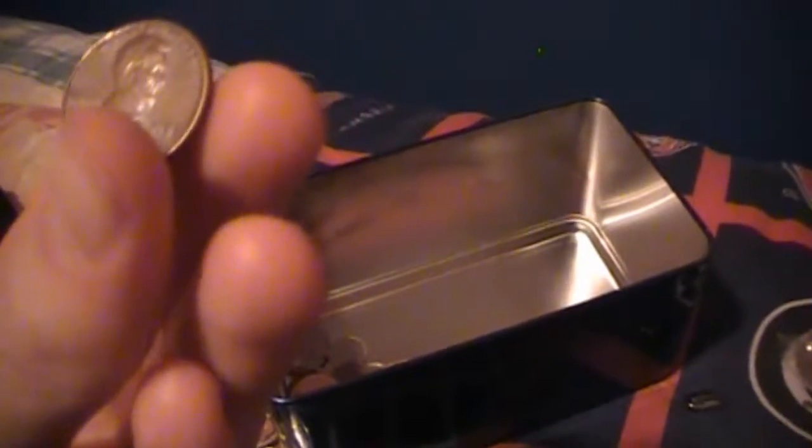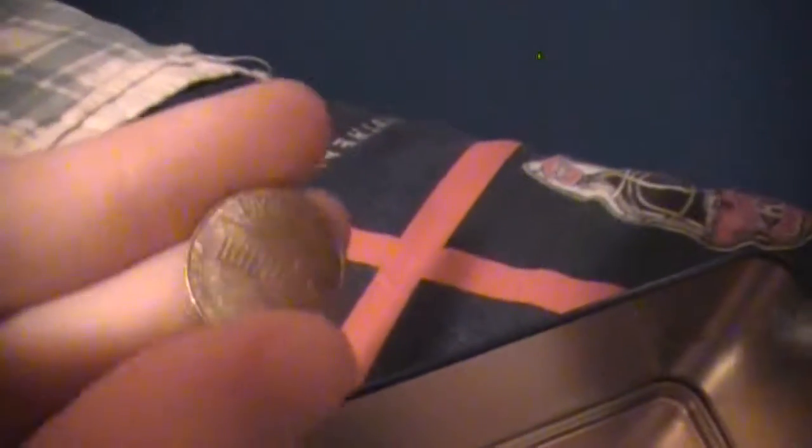Where's that dude anyway? Another skiing quarter, and we've got this here. Quebec for 25 cents. 1867 to 1992. Another USA dime. Look, another USA penny.